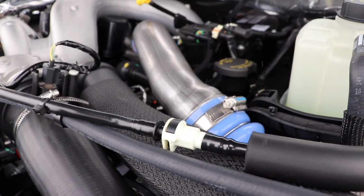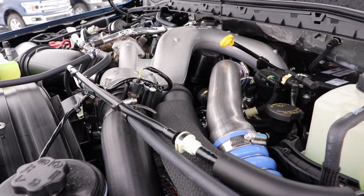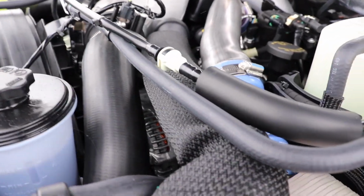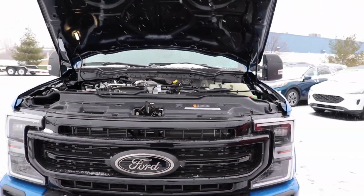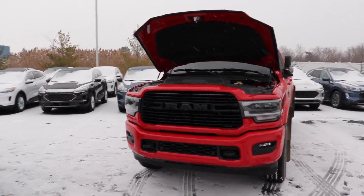If something were to happen to this truck, there's no way I would be able to do anything myself. I'd have to take it into a shop. Even the alternators are underneath all this intercooler piping, so all that has to be removed if I need to fix something. So that's why I went with the Cummins engine. But with that being said, let's take a look at the interiors and compare both of them.